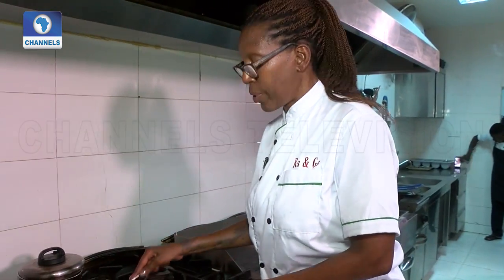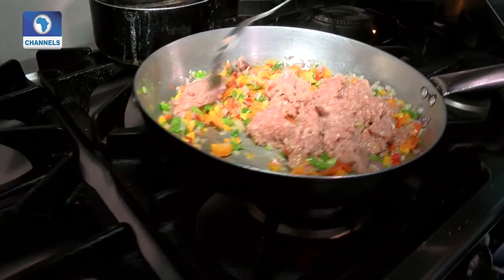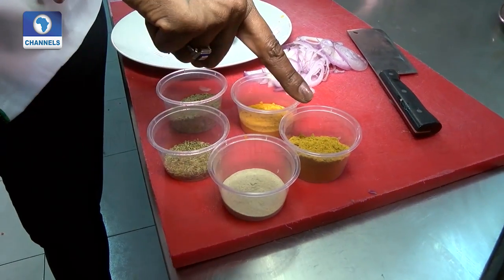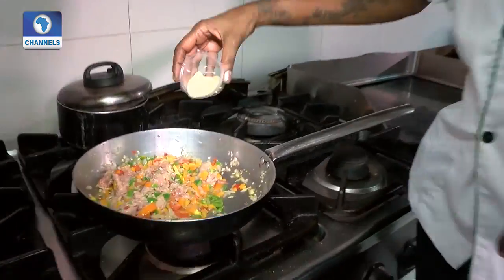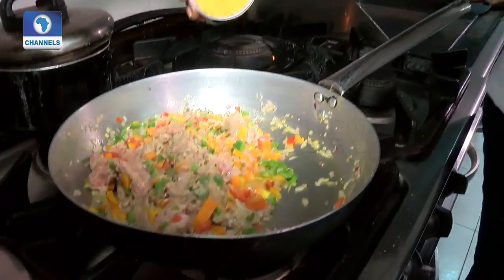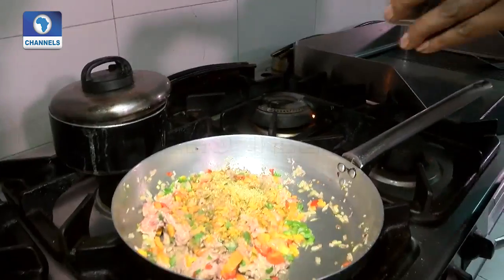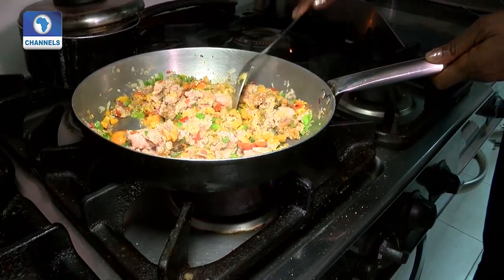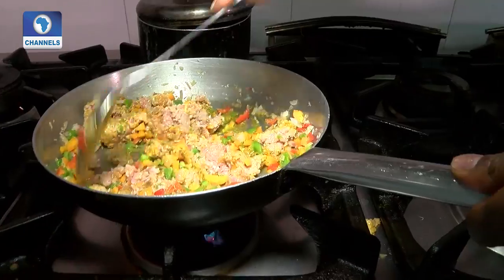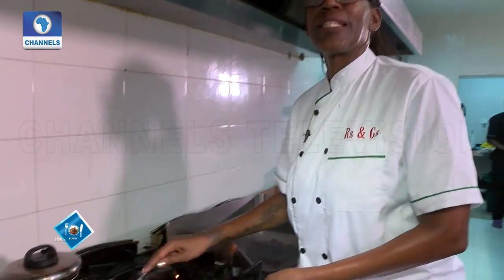You wanna kind of break these up. We need the sausages to be well mixed in with everything else, so take your time to break them up. I'm using curry powder, adobo, all-purpose seasoning, and dry thyme, as well as some white pepper. Smells absolutely amazing. And oh, I'm gonna add my own addition, some chorizo.